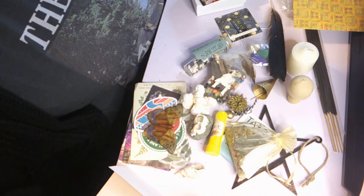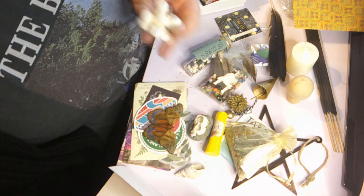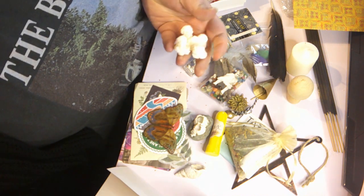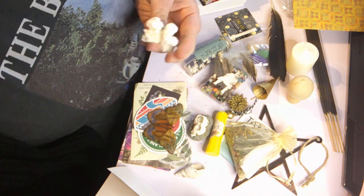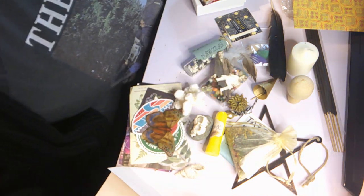If I had to pick something, I mean, honestly, there's a couple things I really like, but I think the thing that's standing out to me the most is probably this coral cluster. That was really cool. I've had little tiny chunks of coral, but not like a cluster. That's really awesome.